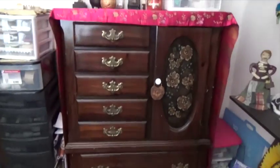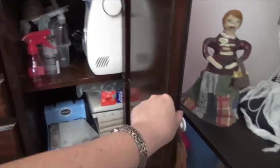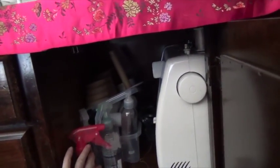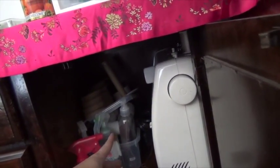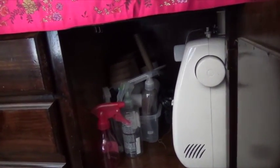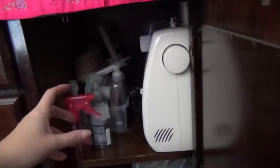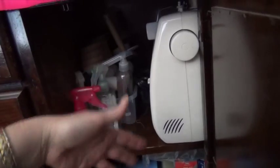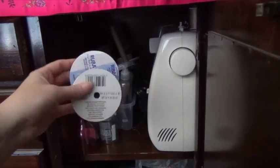So now looking inside the armoire, in the door here is where I have my sewing machine, all of my empty spray bottles, all of my empty cups and things that I use when I'm mixing resin, or when I'm mixing sprays, anything that I would use, empty things that I need to make other things with. So I need empty spray bottles to put my sprays into. I need empty cups to mix my resin in. Then I've also got empty spools, like empty ribbon spools, that may or may not end up in a project.